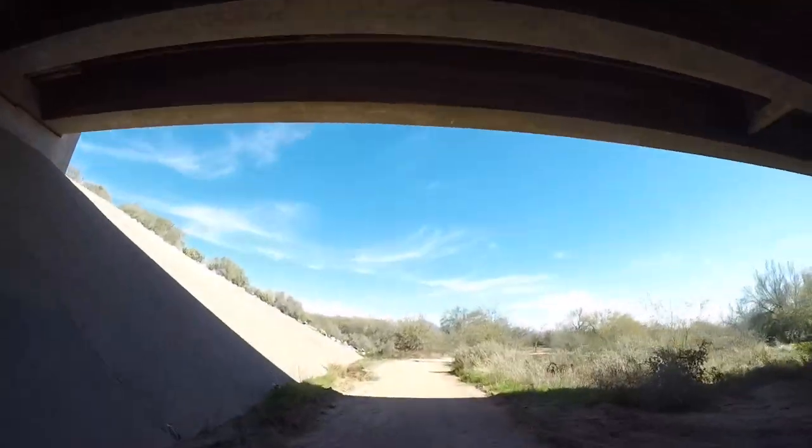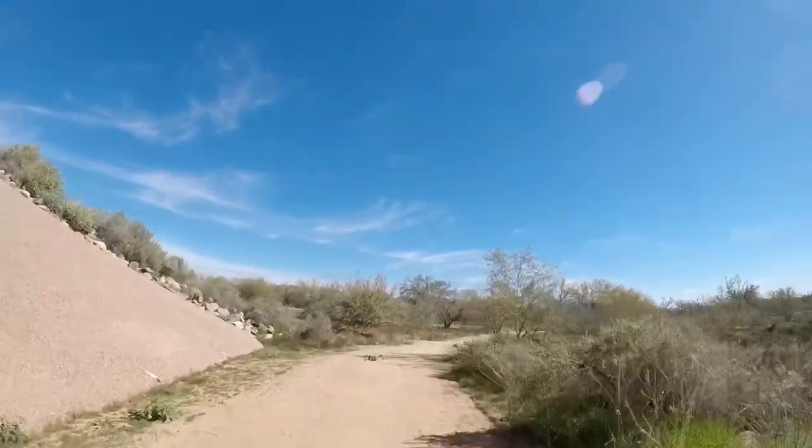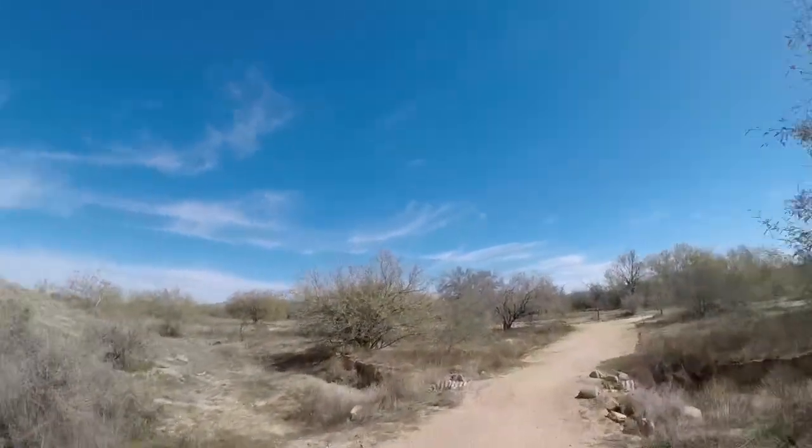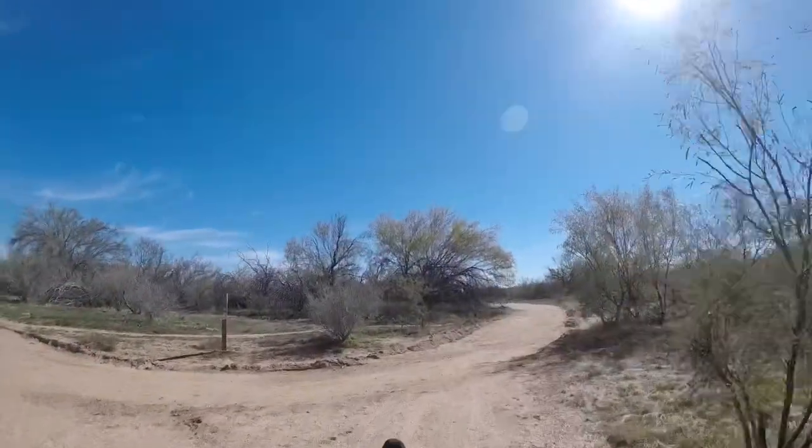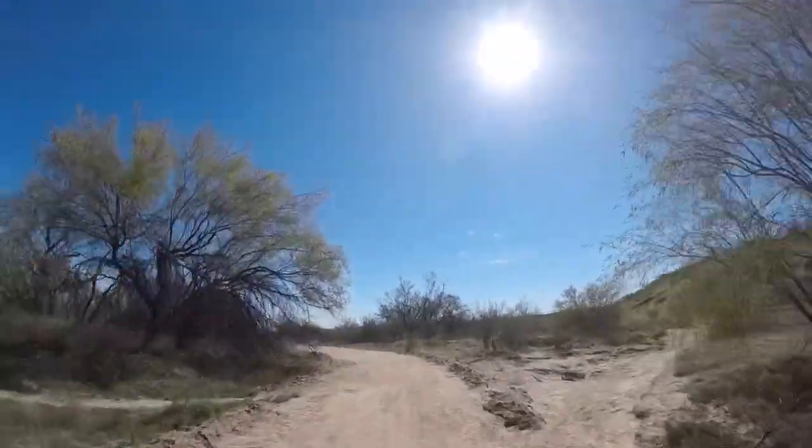You can see lots of wildlife out here as well. Lots of rattlesnakes. Too cold for them right now, but you gotta really watch out for them.